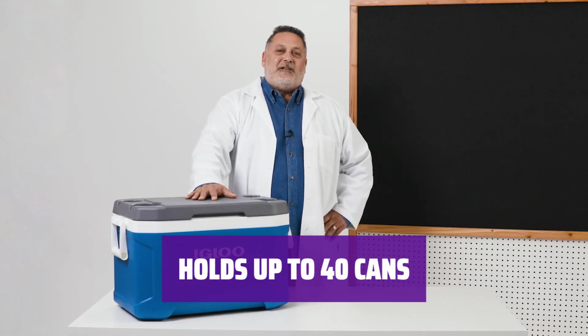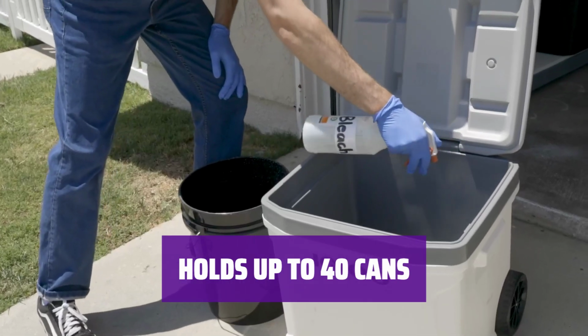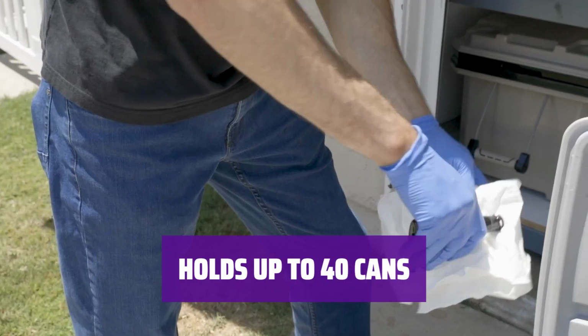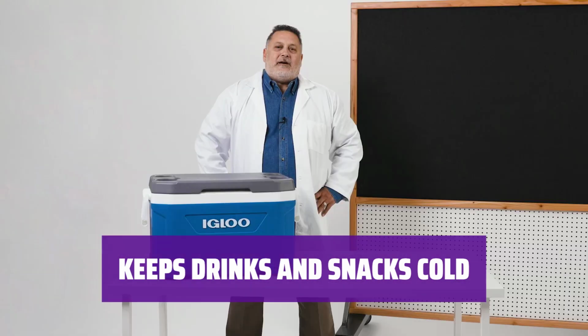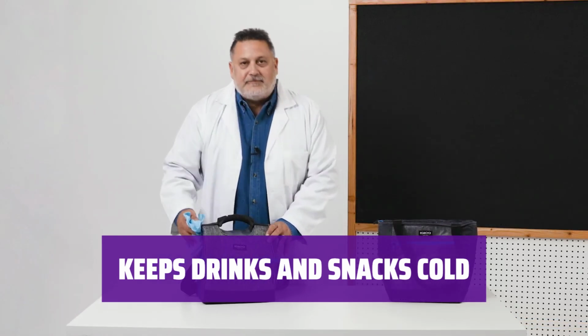With a spacious interior, it can hold up to 40 12-ounce cans. It measures 13.5 inches long, 12.75 inches wide, and 13.5 inches tall, providing ample space for your drinks and snacks. Advanced insulation ensures that your food and drinks stay cold. You can enjoy cold beverages and fresh snacks all day long, whether you're at the beach or the lake.